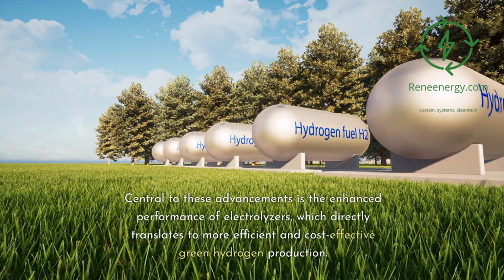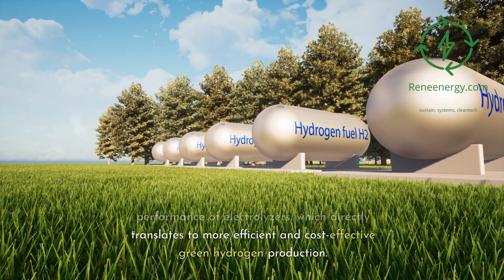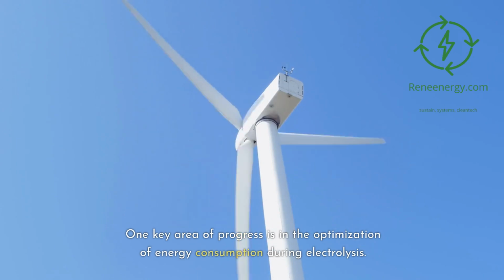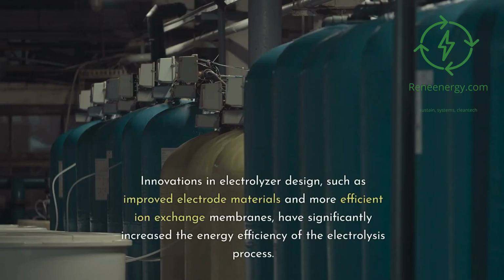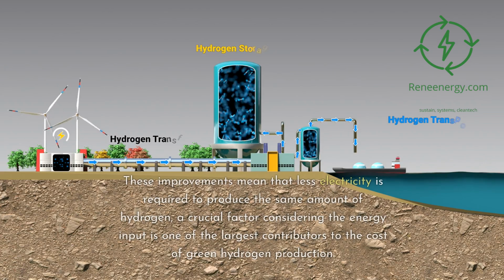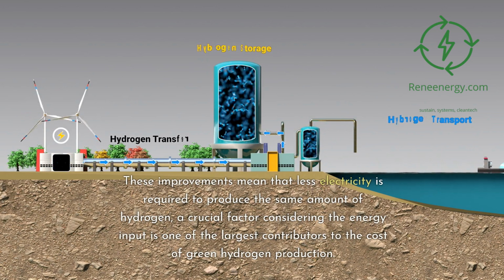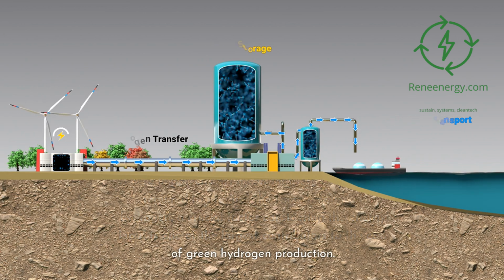Central to these advancements is the enhanced performance of electrolyzers, which directly translates to more efficient and cost-effective green hydrogen production. One key area of progress is in the optimization of energy consumption during electrolysis. Innovations in electrolyzer design, such as improved electrode materials and more efficient ion exchange membranes, have significantly increased the energy efficiency of the electrolysis process. These improvements mean that less electricity is required to produce the same amount of hydrogen, a crucial factor considering the energy input is one of the largest contributors to the cost of green hydrogen production.